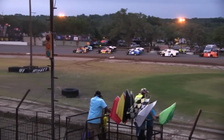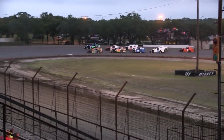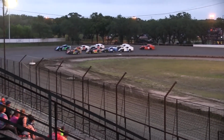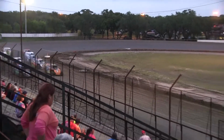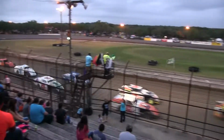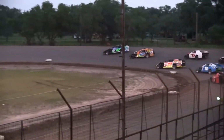Cody Stacy, Bill Pittaway going to lead him to it. Field pacing slowly through turn number 3. Going to pick up the throttle here just a little bit as we come into 4. Green lights on. Green flags out. We are underway. Good start off the top side for Pittaway in the 137 machine. Cody Stacy settles into that second spot.